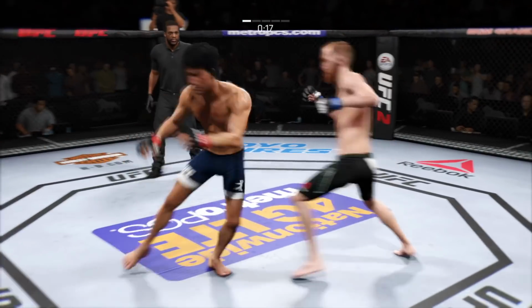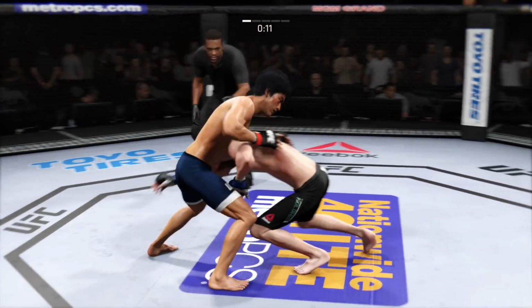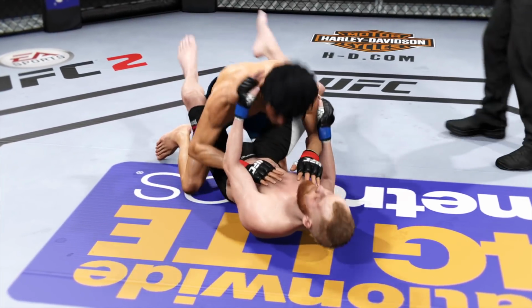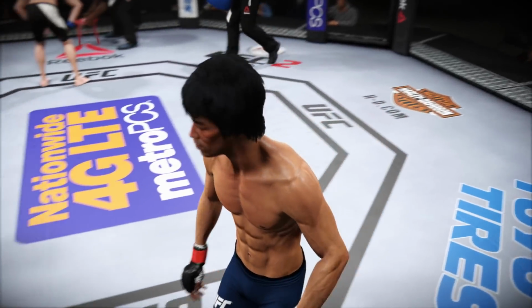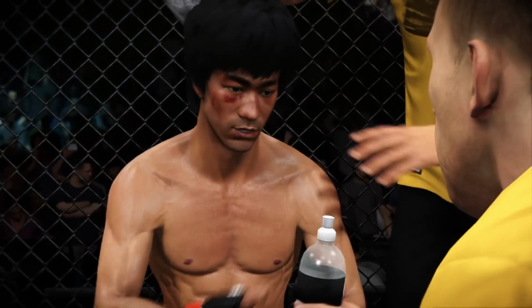Oh, he missed that kick. Final seconds of round one. 5 minutes in the books. Round one complete. Patrick Houlihan barely made it to the end of this round. Man, that was a big knockdown. That was a huge knockdown, and he barely got out of there.